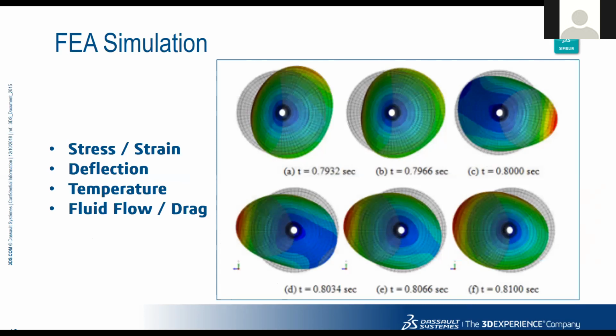So these are the simulation capabilities that are available, and that's done in Simulia, which is one of the apps in the platform.